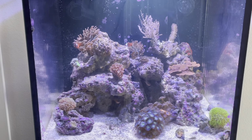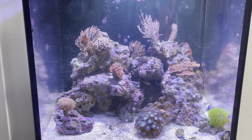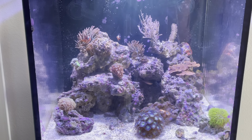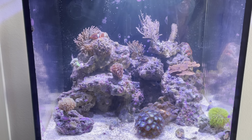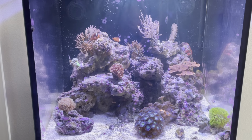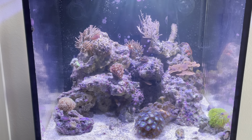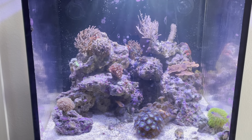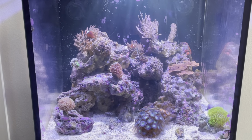So that might be another reason. I'm going to do a water change soon. Right now, I'm dosing alkalinity and magnesium, but not calcium. So I'm going to do another water change soon. And let me turn the flow off so we can get a better look at the top-down view.